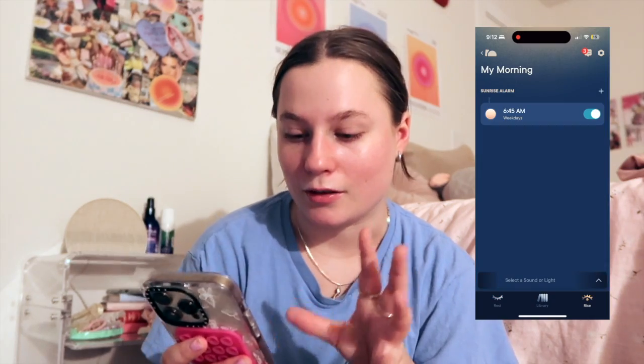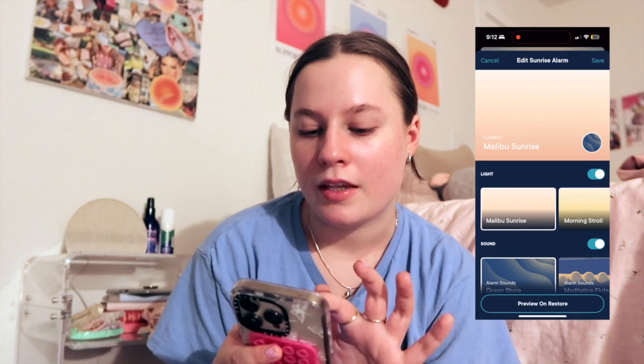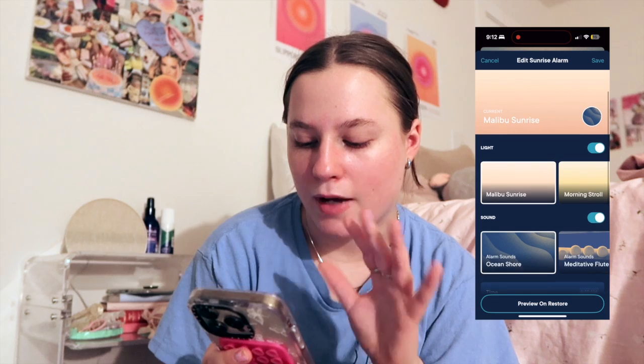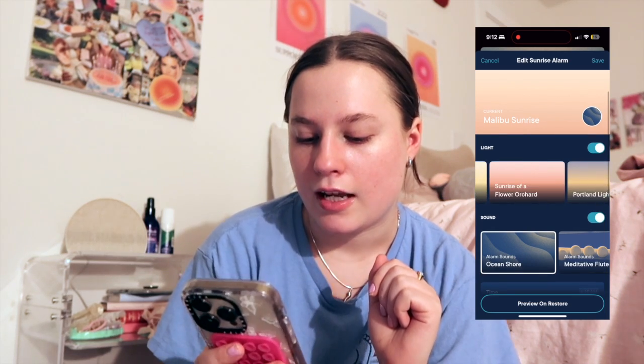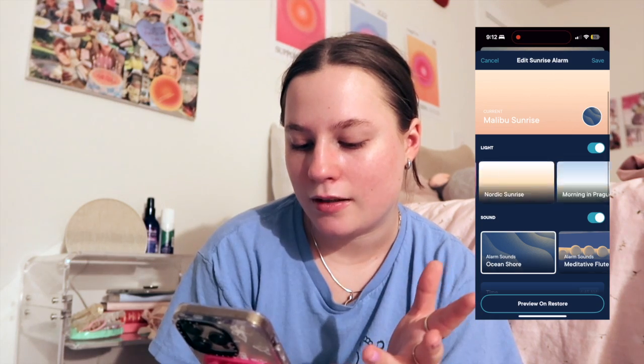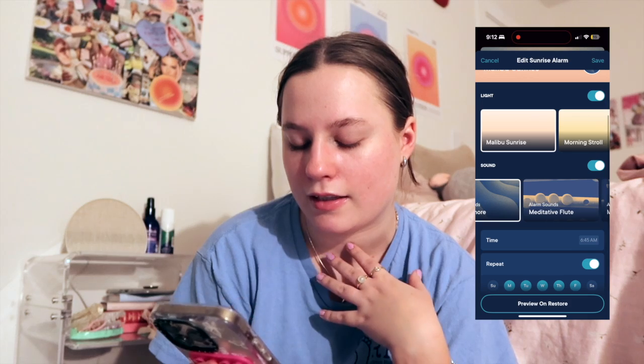So this is what it looks like right now. I have 6:45 a.m. I said to do on weekdays. Let's see if we can edit it. Okay, so I chose Malibu Sunrise. It's basically just these different colors of light. I think that's fine. I don't think it's really the color of the light that's going to do anything.